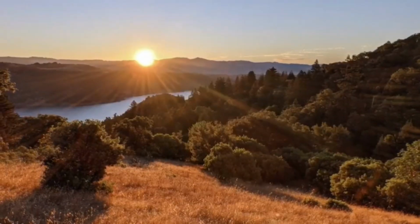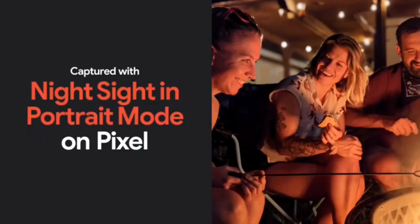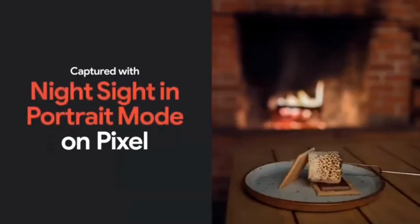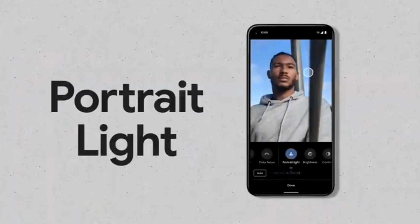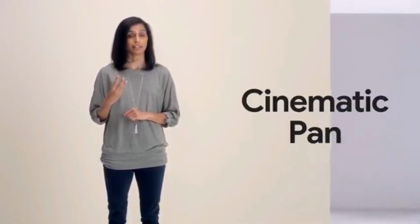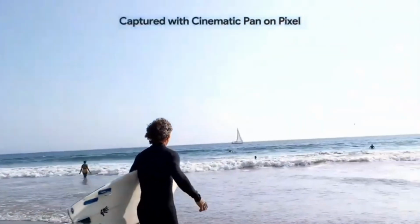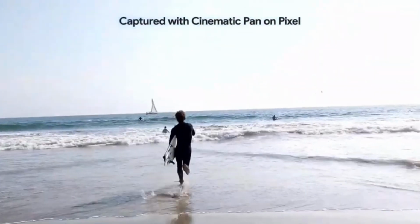This is shot on the new Pixel device, and you can also see the ultra wide mode right here, which is pretty cool. You have night sight and portrait on the new Pixel devices, which means you can take low light photos with portrait, which is really nice. You also have portrait light, which basically is an AI version of light, so you can edit your photos even if they're years old. You have 3 different stabilization modes: locked, active, and cinematic panning, which means you can have a Hollywood-like video shot on your Pixel device, which means it's going to be really dramatic.